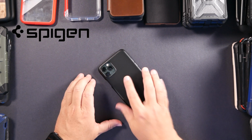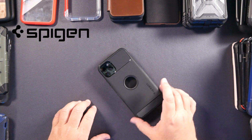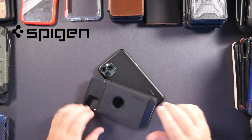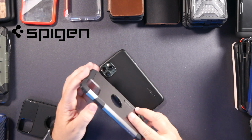Absolutely awesome. Very, very cool case. All their cases are super, super affordable. You want to go a little bit more protection, you can drop that in there. You've got some covered buttons right there. You want to go even more extreme protection, boom, you've got that bad boy right there.